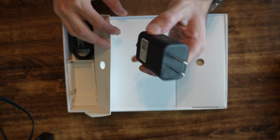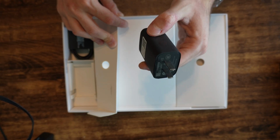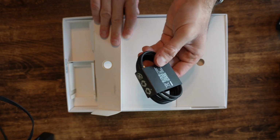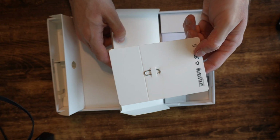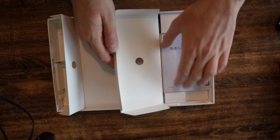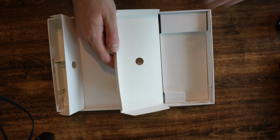We have a US spec charger, as far as I'm aware. We have a USB-C to C cable. We don't know if this is USB 2 or USB 3. We have a SIM tool, which I'm assuming we're gonna use for the micro SD card slot if this has one. We have a user manual in Chinese.